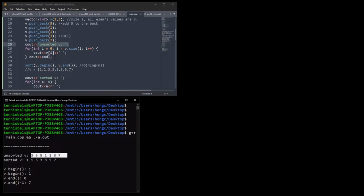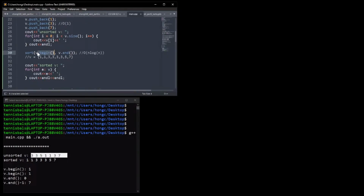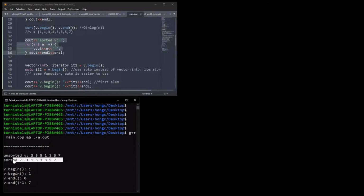And then there's a sort function in the algorithm library. It's called sort. The parameters are the beginning and the end. So you have to type variable name dot begin and then variable name dot end. And we'll talk about what these are right after. This just sorts the vector from the beginning to the end automatically in n log n time, which is the fastest sorting time. As you can see, after I sort the array and print it out, it's sorted.